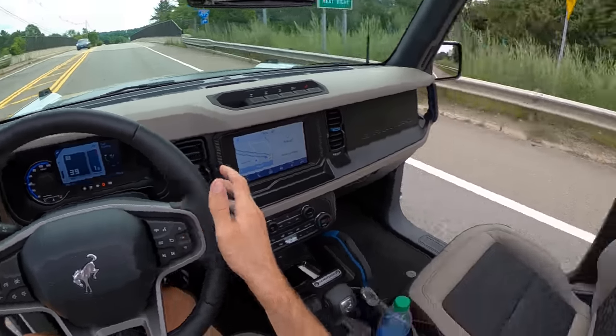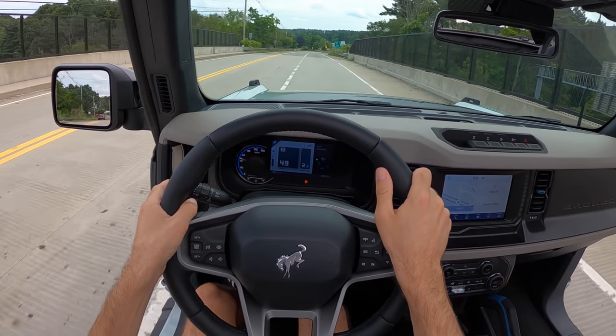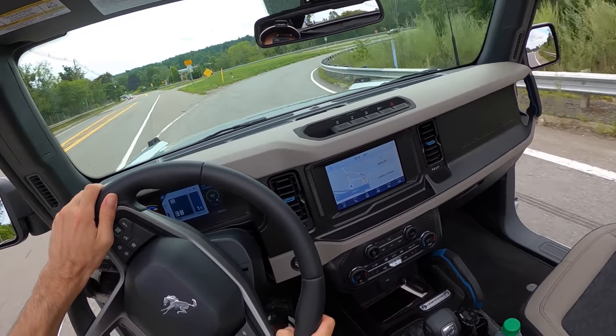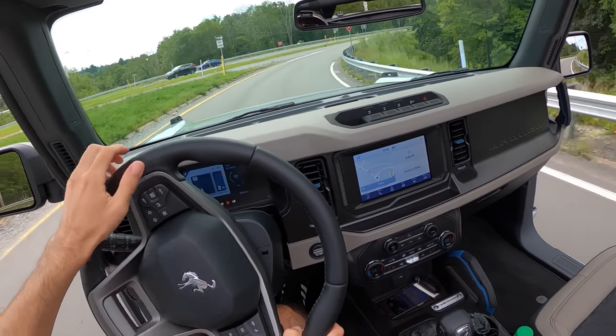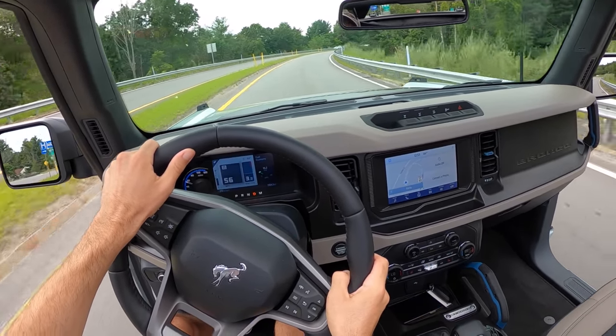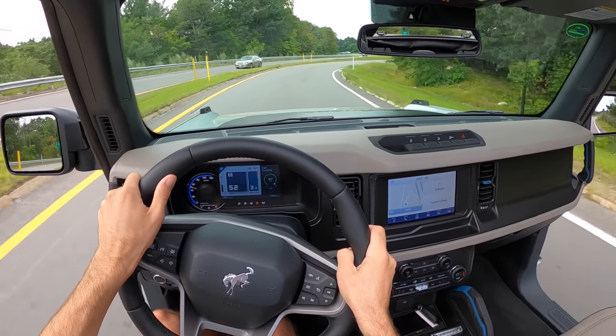Let's get out on the highway and just show you what it's like to drive doors off in the Bronco at 70 miles an hour. A lot of tire noise, a little freaky, chucking it into a corner with no doors, I gotta say.